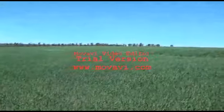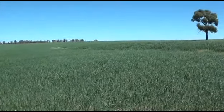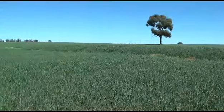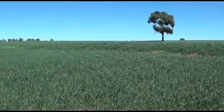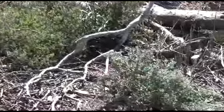I'll keep moving. I'll head in sort of closer towards Moree and have a look what it's like through there. Ran over this big fella. Didn't seem to faze him too much. Anyway, I'll keep going.